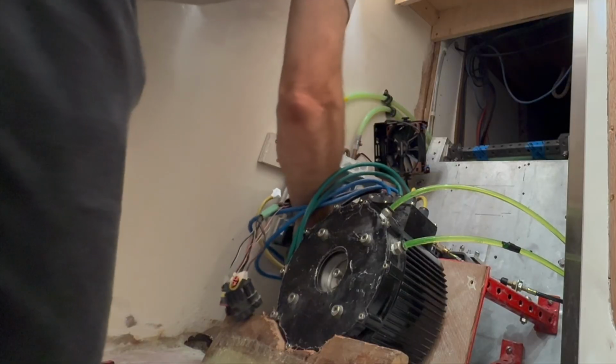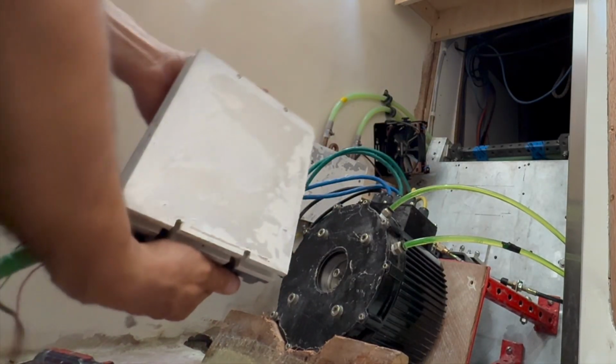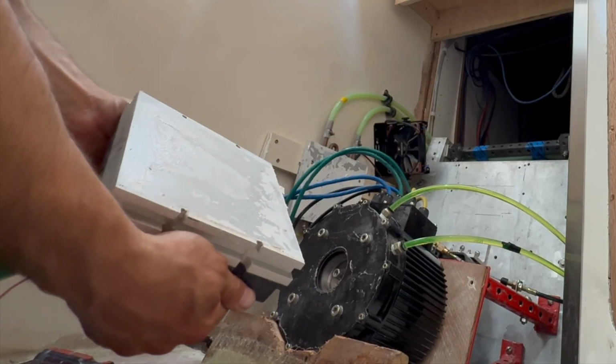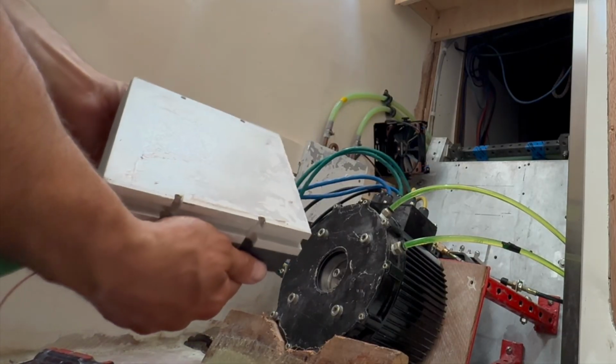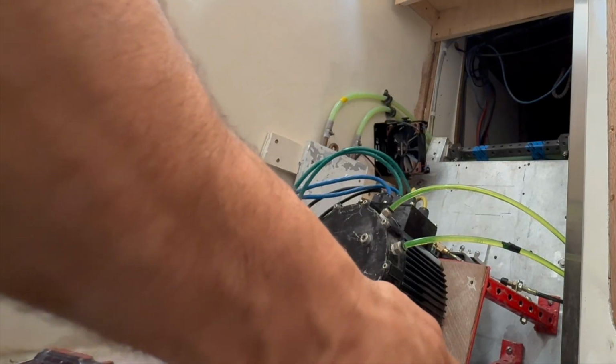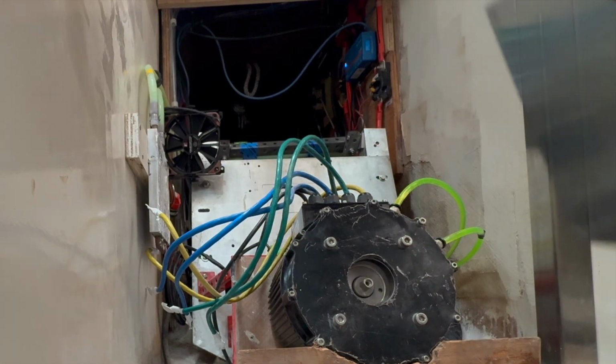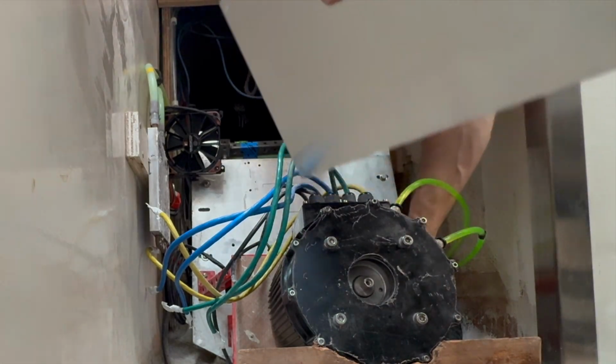Paste. Oh, there we go. Okay, so that's the heat transfer paste I was talking about. It's just this silicone paste. So I'm going to put that down there and then put that in a bag. Let's just see how this basically looks.